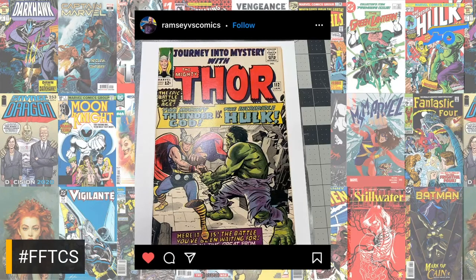Bought this, and it was pretty beat up, but after clean and press, it improved a ton. Origin of Loki and Hulkverse Thor. This is looking really good after a clean and press. This is looking really good. That's a great pickup and great resuscitation. Is that a good word for that?